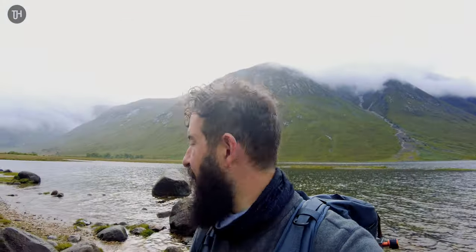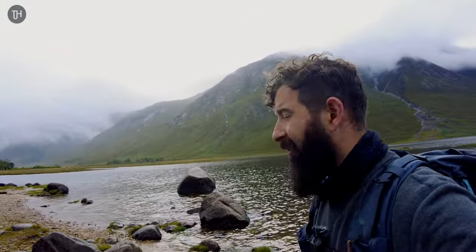And just as I got this camera out, tiny bit of sun. So I might be able to get my camera out and take some photos, but we're also on the hunt for deer today.